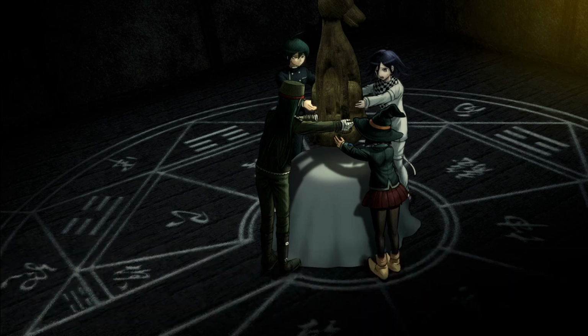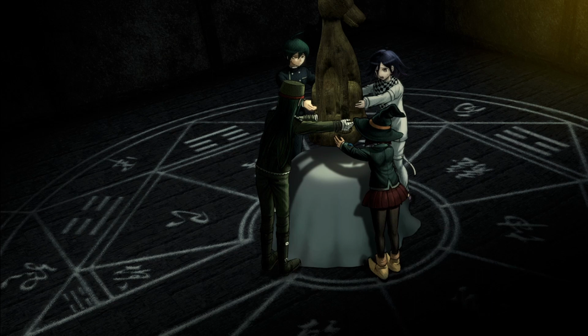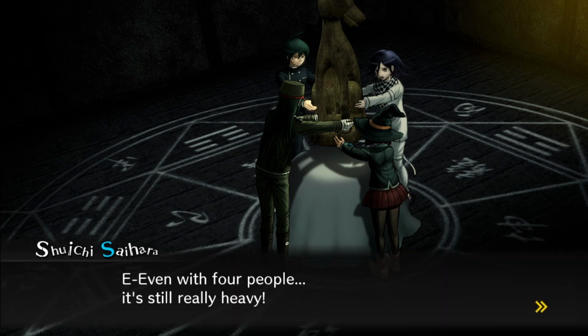Yeah, I've seen some people comment on this, but clearly Himiko is stepping on this magic circle. Same with Kiyo, he's kind of on the verge of stepping on it, but Himiko's very clearly stepping on the magic circle. So, you know, if the seance doesn't work, it's actually Himiko's fault. And Shuichi doesn't even look fazed.